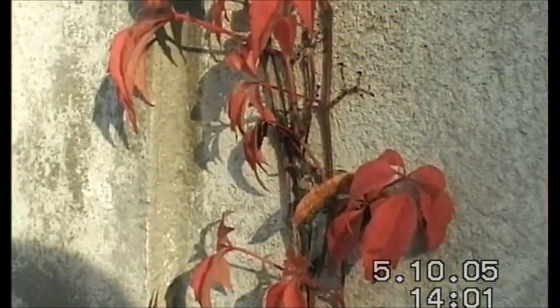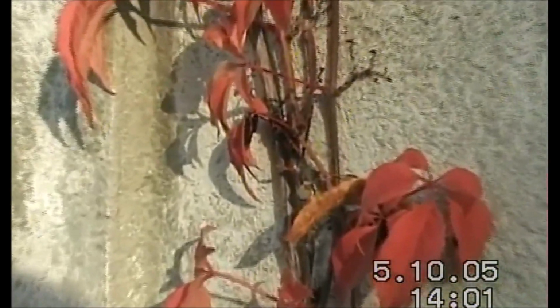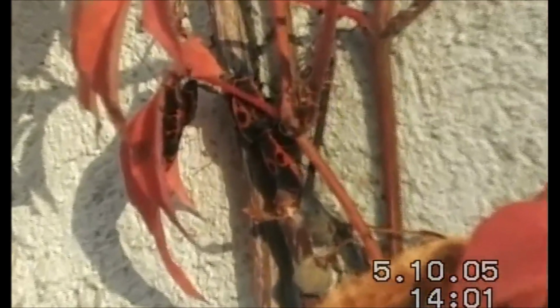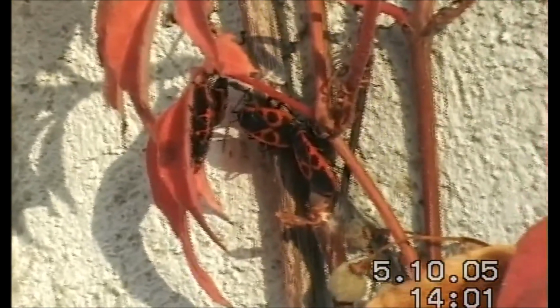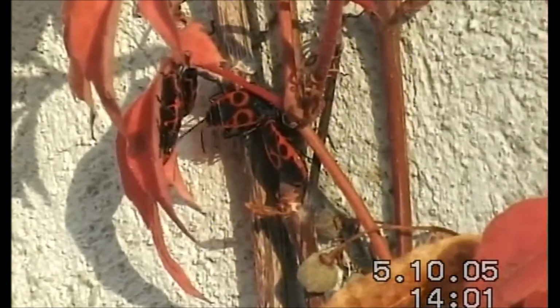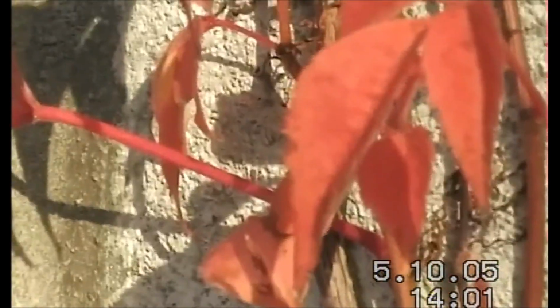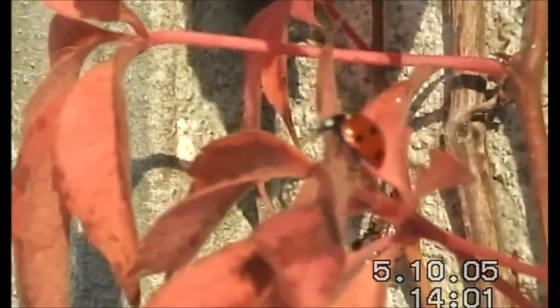On closer inspection we've discovered these little beetles. There's thousands of them. Because there's about 6 just in there. It's just taking the camera a while to adjust. And isn't it funny how that's the same colour as the plant? And then you've got a ladybird. Where's my ladybird gone? It must attract red insects.